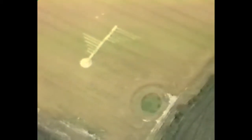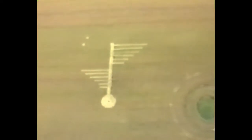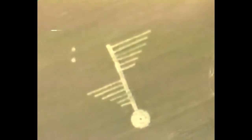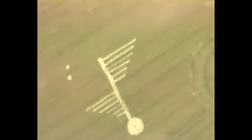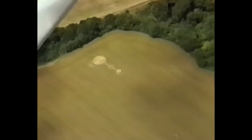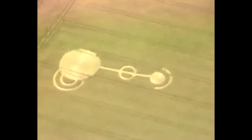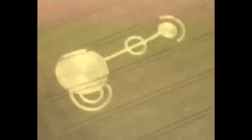Here's a very strange one. The green thing on your right, by the way, is called a tumulus. They are Neolithic sacred sites. Some people think they're burial mounds, but more often than not, there's nobody buried in them, so we don't really know what they are. This is a beauty. I love this one. This is your classic style.